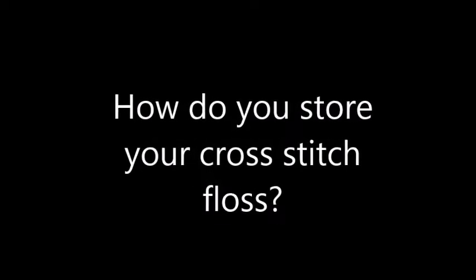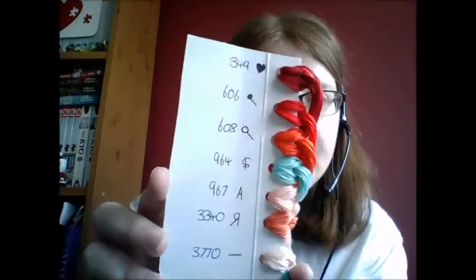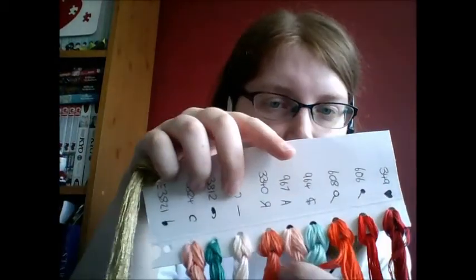How do you store your cross stitch floss? Thankfully, this is the last question. You're probably getting sick of me whittering on. But I store my threads in a number of different ways. For the thread I'm currently using for a project, I store it on these homemade cardboard things with holes punched in, with the numbers and the symbols on there. So that's what I do for threads that are currently being used in projects.